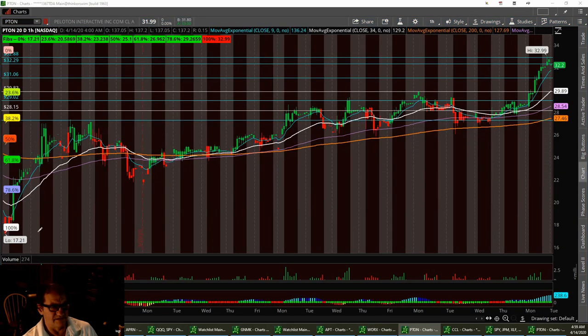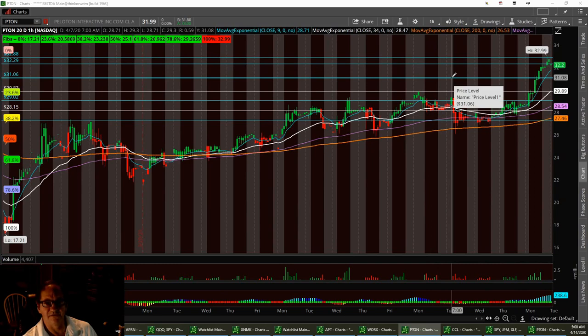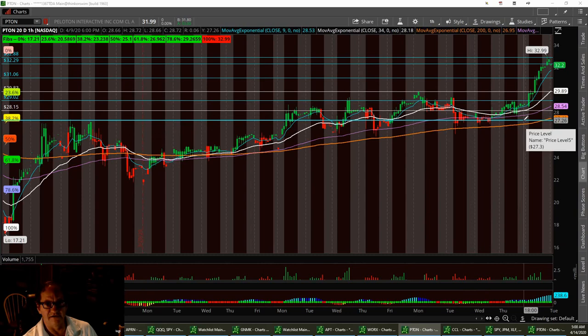And then we're going to look at PTON. PTON's an exercise machine. We're definitely another good cocooning play. Did have a 20-day low here at 17.21 with a high of 32.99. Strong support right here, right around the 29 area, $30 area, with that second one being here at 31.08 with a resistance to break at 32.99 and maybe run this up to 34, 35. But I think it's due for a little pullback and then a retracement bounce and create a new channel like it did right in here. So low support right around that $30 area.